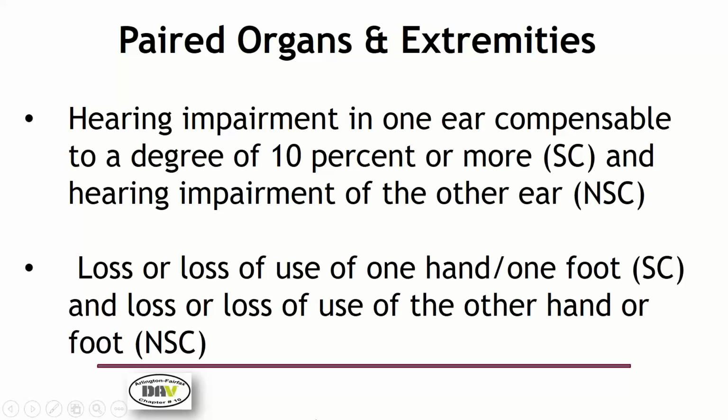As long as the other ear meets the minimum criteria for service connection, then you can get service connection for the other ear, even though you didn't have the decibel readings in service to meet service connection. And that can change somebody from a 10% to jump them all the way up to an 80 or 90%. You just never know what's going to happen there once you add that other ear in. So it's just a good example to talk to people about as far as paired organs and extremities. Shane?